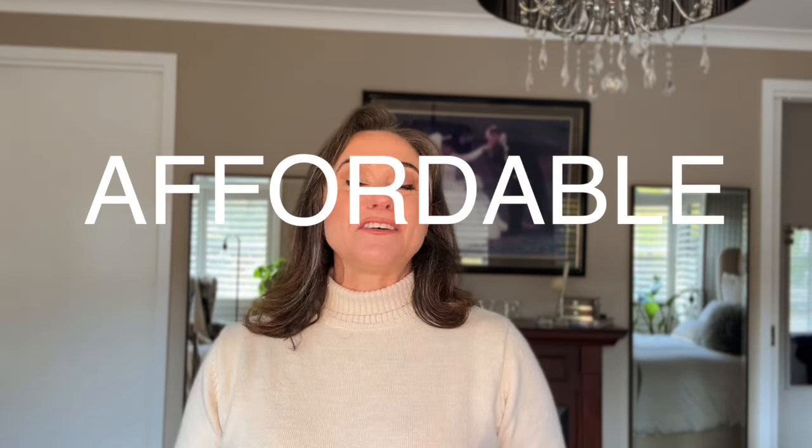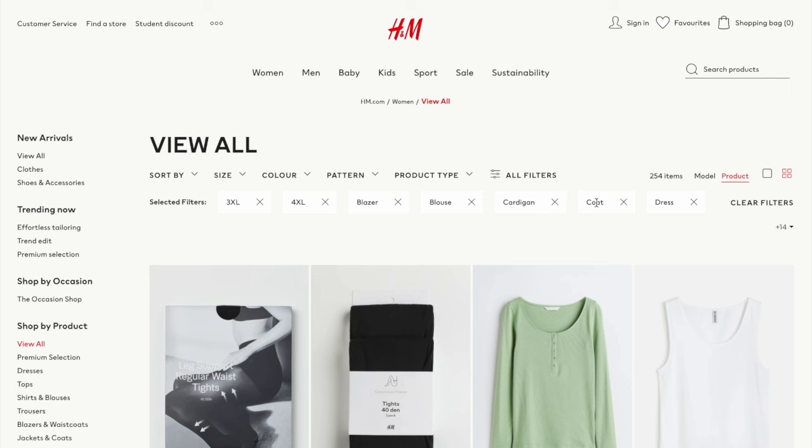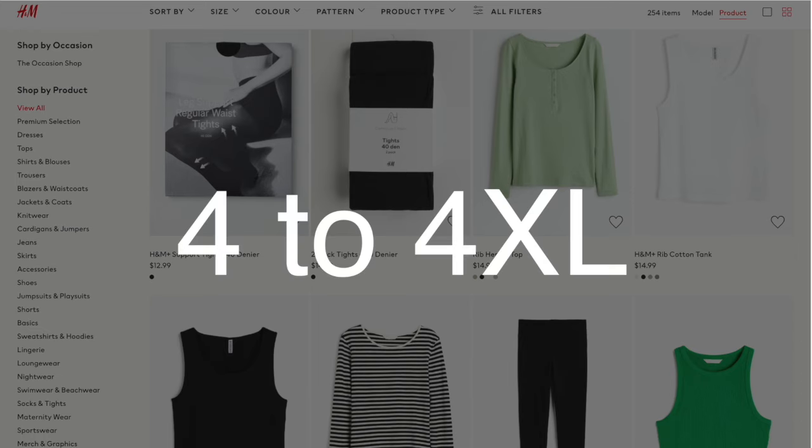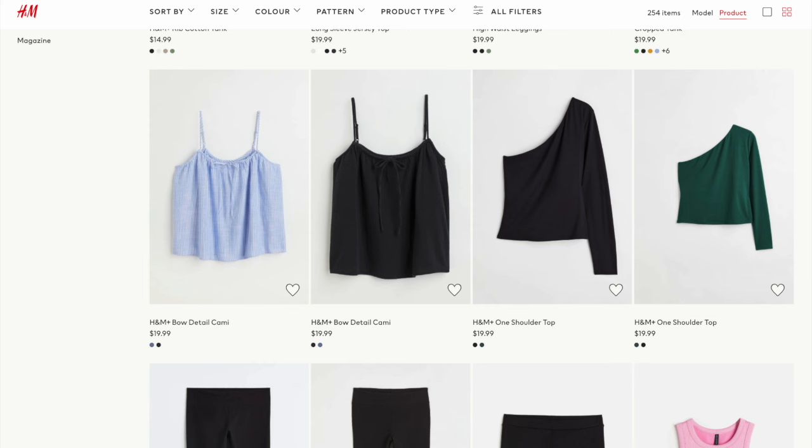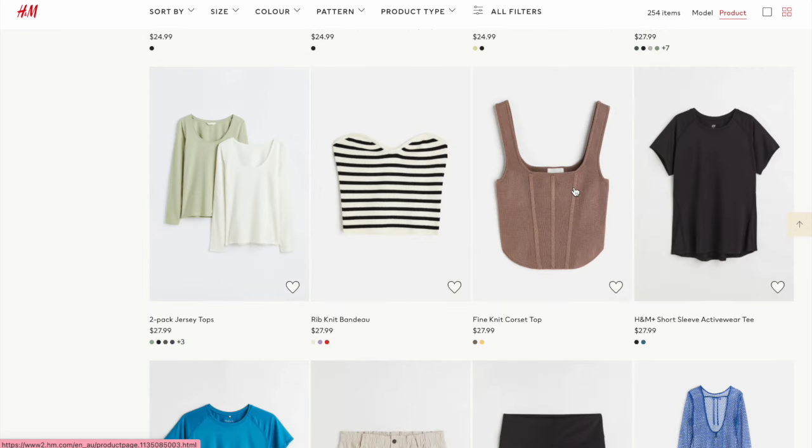A number of my viewers have also mentioned how difficult it is to find affordable fashion items in diverse sizing options, and H&M caters to practically all women of all shapes and sizes. Their sizing goes from 4 to 4XL. Let me show you how by filtering for the plus size range. Just look at the variety of fashion pieces available.